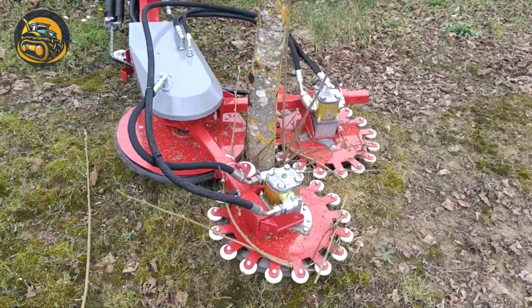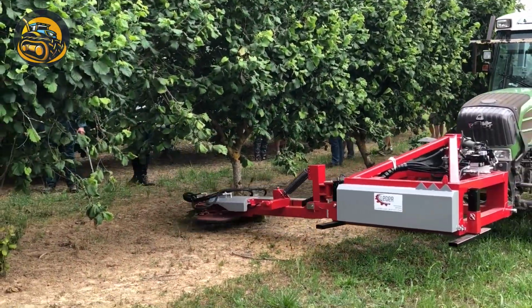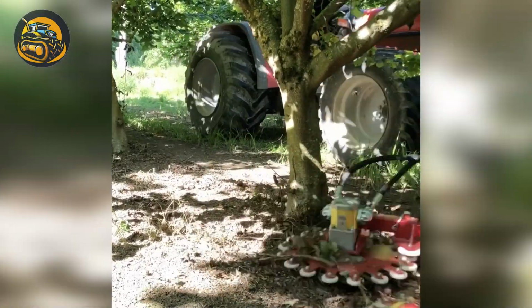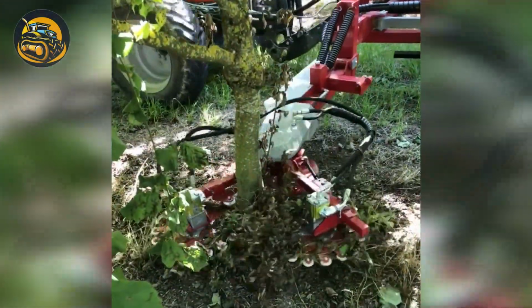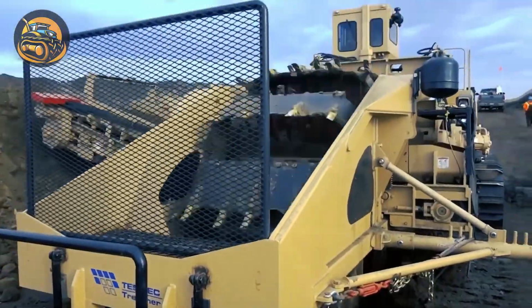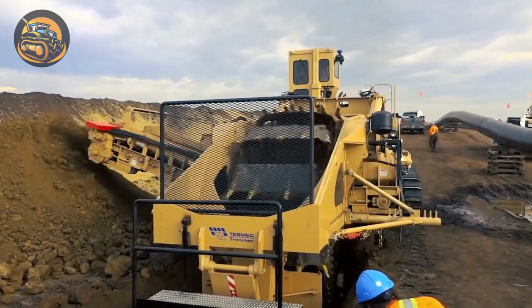The EcoCut 360 is a cutting module for any tree that produces shoots from the trunk. In one pass, the cutting head gets rid of all the suckers. Watching this enormous trencher in action can leave many of us in awe of how far mechanical progress has reached.